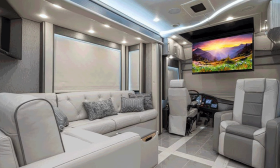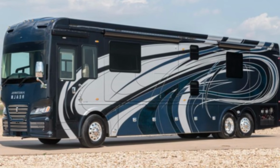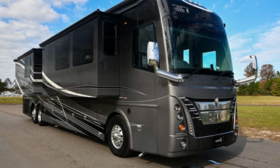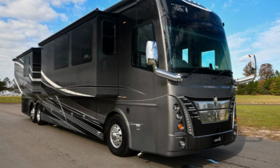This RV even has a custom paint job that requires 750 man-hours to complete. All of this can be yours for approximately $1.3 million. So what are you waiting for? Dig deep, get into those pockets. It's got to be better than camping in the backyard, right?